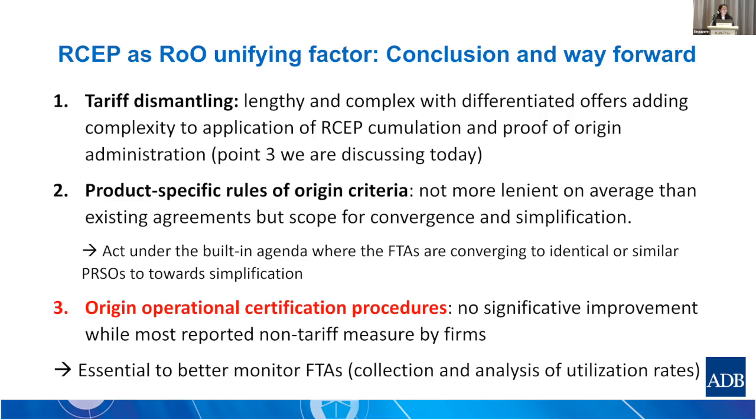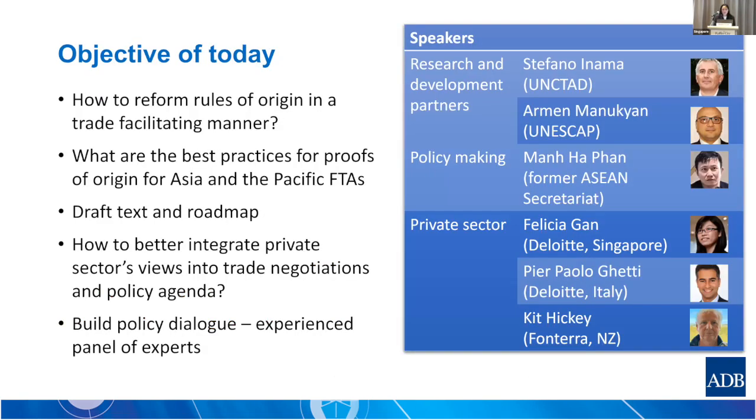And here you have an important role of customs, because these are customs data, and my colleague Stefano from UNCTAD will talk a bit more about this later, and why this is extremely important, because it will also help identify where we need to improve these operational certification procedures, because obviously if they are too stringent, utilization will be extremely low. So today we discuss how to reform rules of origin in a trade-facilitating manner. What are the best practices?